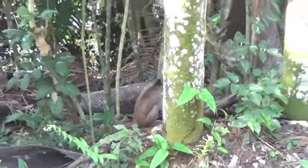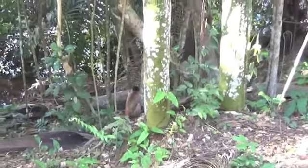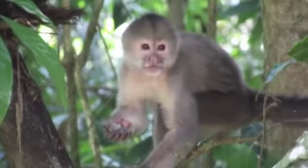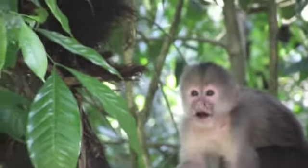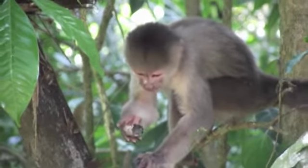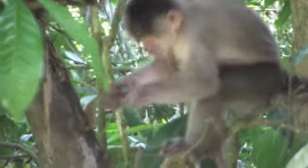They're very small, actually. They're actually bigger than the squirrel monkey, but as you can see, they're actually quite small. And as you can see, they always seem to be eating, always seem to be picking up something and trying to put it in their mouth. They actually take small bites, which is very surprising.